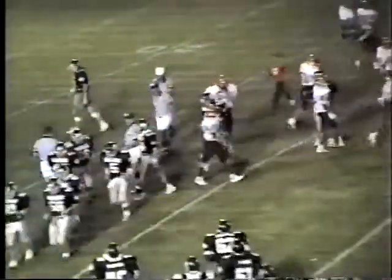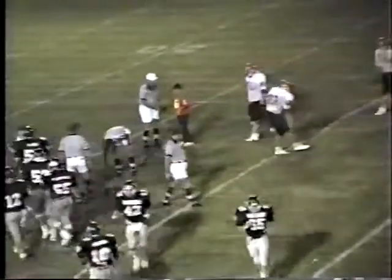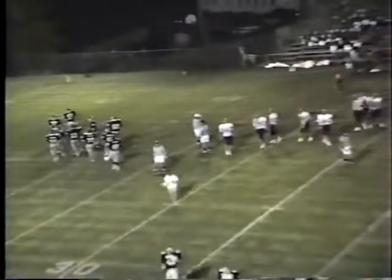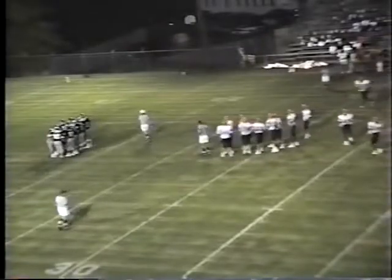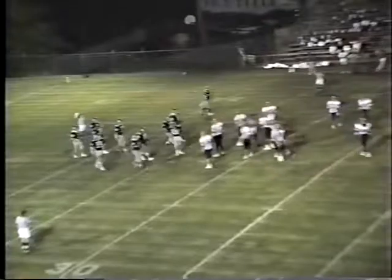Downfield on the play defensively for the Leopards was Stephen Newborn to make the tackle. Panthers put it in play, 1st and 10 from their own 27-yard line. Good return by Jamie. 7:04 left to play in the third quarter. Now the Panthers need to take advantage here, get some of this momentum back, move the football, and we'll see what they do.